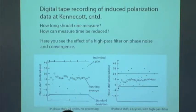And here's the effect of a high-pass filter on phase, noise, and convergence. This was without processing here. The standard deviation is down here and off scale, and you can see the raw data bouncing around and the running average here. This is the same data set with that high-pass filter applied, and you can see the convergence of the phase, and the scale here is every tick is 10 milliradians.